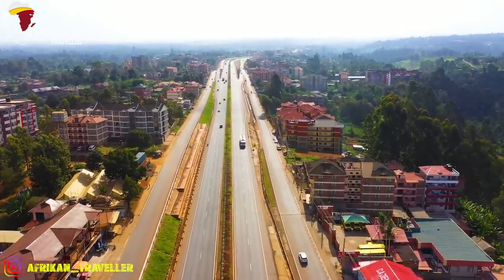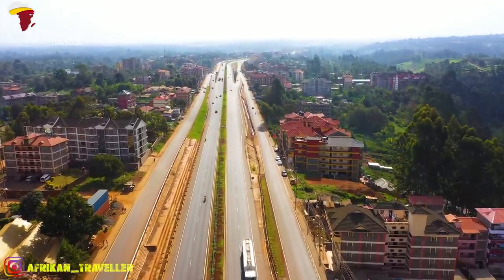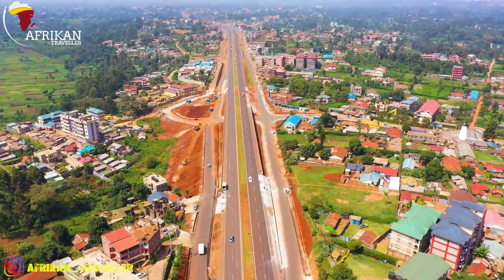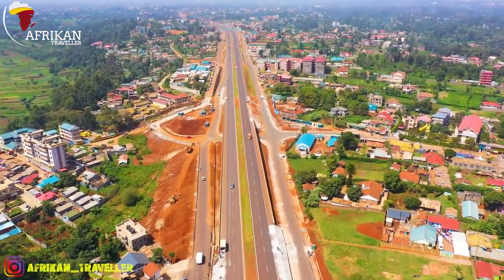It's a very great project, a very nice project that is going to open up the area, but I would wish they considered a few things. Number one, footpaths and footbridges for pedestrians. And the second is the exit and entry. In some sections, you really suffer to find an exit from the highway. Those are the two things that I would wish they consider. So workers are putting final touches on the Nairobi Western Bypass, which is currently 99% complete.